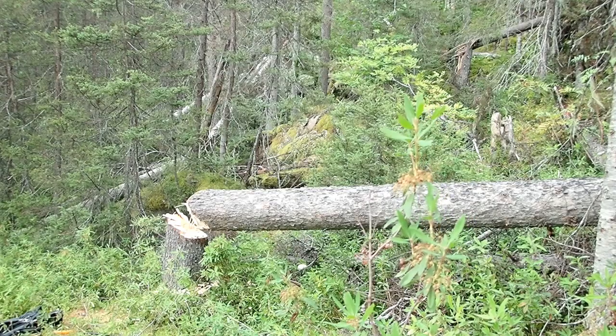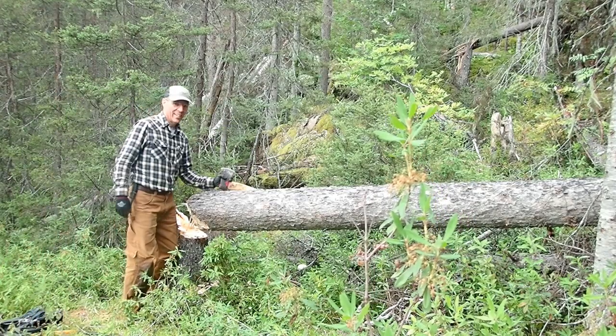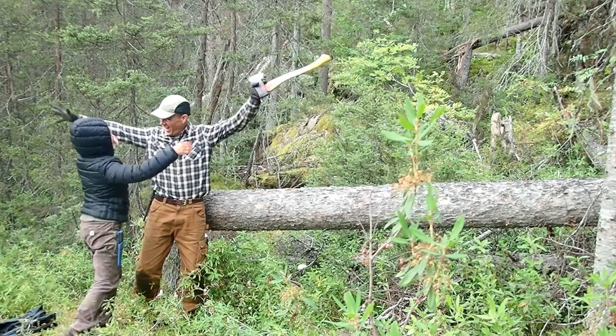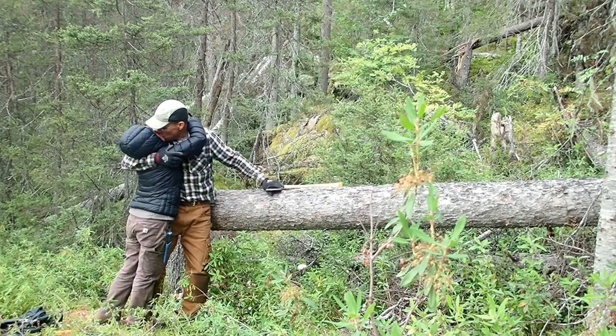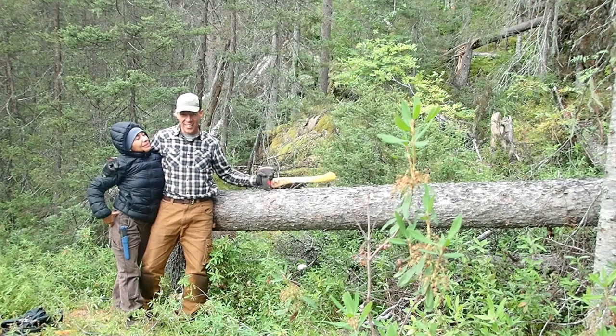So there you have it. We succeeded in cutting our 60 trees this summer. They will be ready next year. Yay! Tree number 60! We made it!